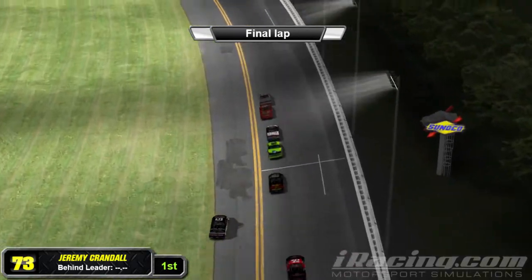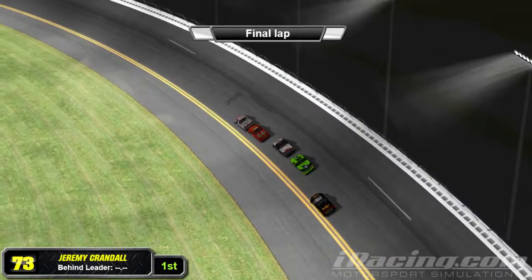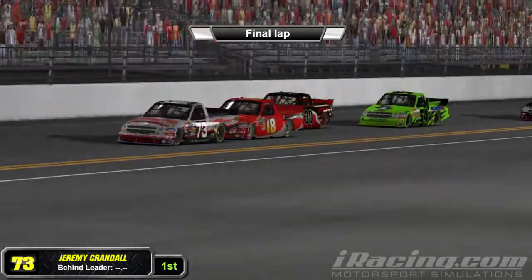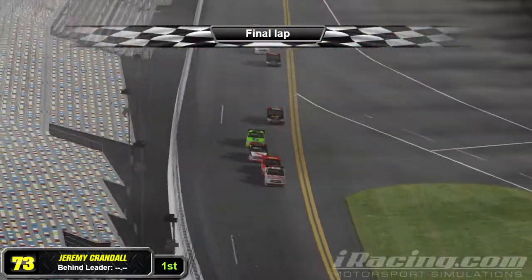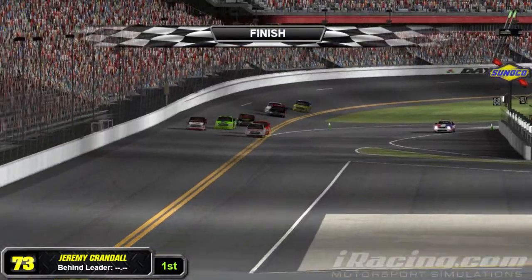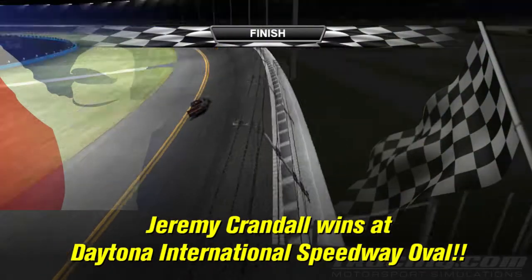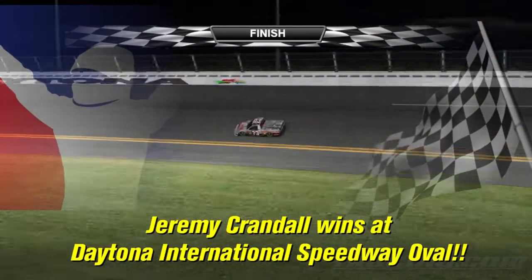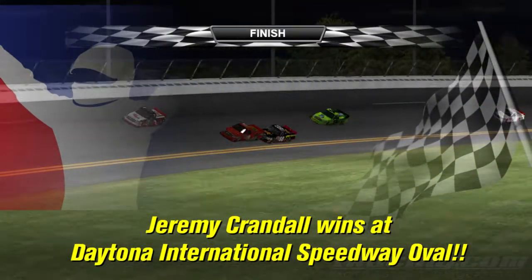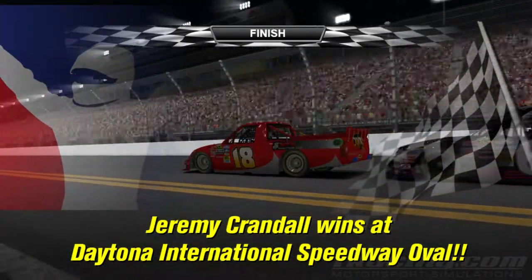And Dustin Lee gets side. Oh, he gets into the side of somebody. And he's wrecked. But it doesn't matter. Crandall is bringing him down to the checkered flag. The 30 starts to look high. Doesn't. Anderson is going to stay with Crandall. And Crandall is going to win it. Congratulations to Jeremy Crandall. Jay Anderson pushing him to the win. Michael Norris third.